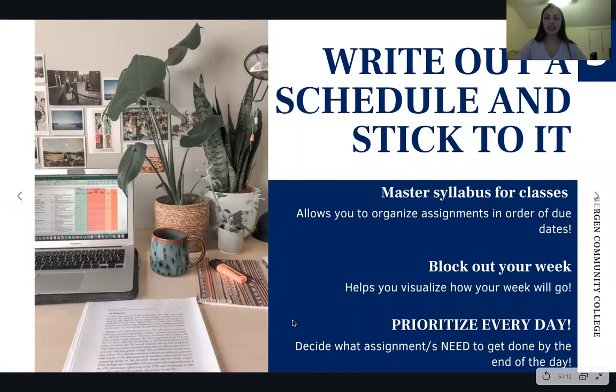Good. And then our next tip is to write out a schedule and stick to it. So we have a few examples about these schedules that we'll be showing in the next slides. Our first tip for writing out a schedule is to make a master syllabus for your classes. I know in the beginning of the semester, the professors usually hand out a paper syllabus or an online syllabus, and it has all the major assignments that are due throughout the semester.